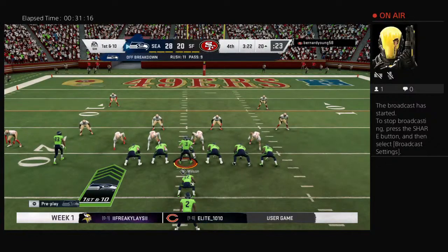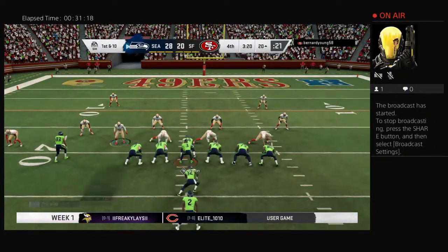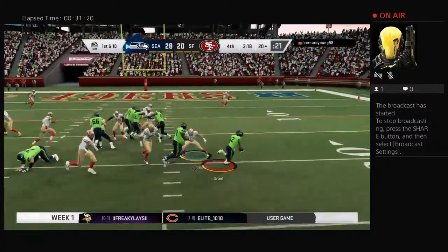So a big play as it gets them all the way down to the 20 now for 1st and 10. This is Grant.